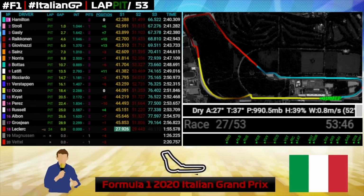The FIA are absolutely destroying this race. So, here we go again then, folks. After around about a 40-minute delay, the race is about to restart in a new procedure as the safety car pulls away on what effectively becomes a formation lap.